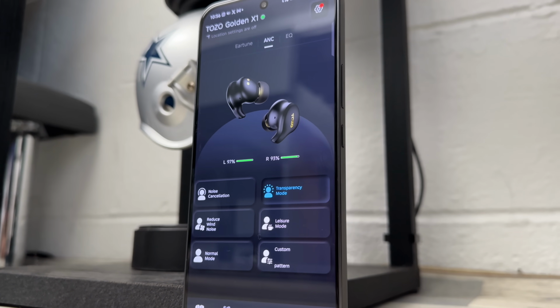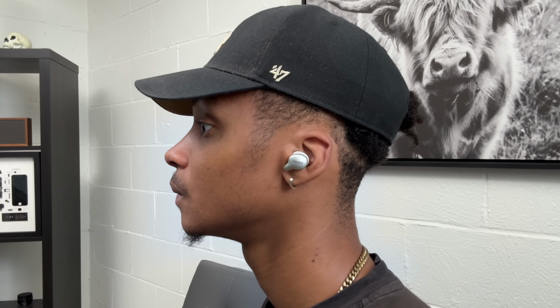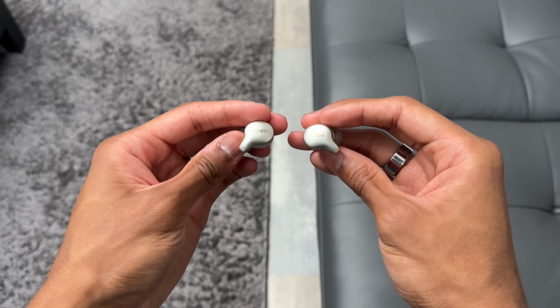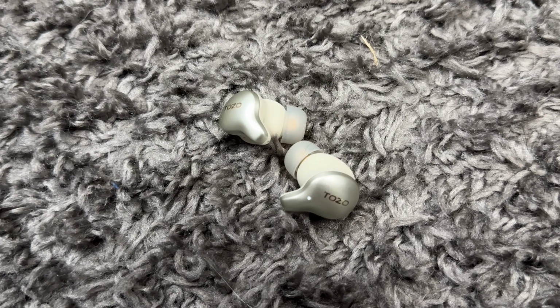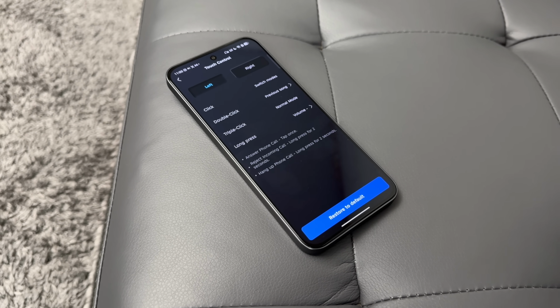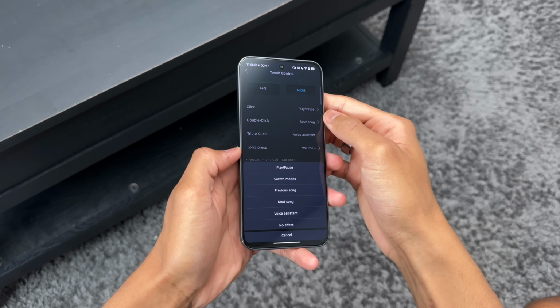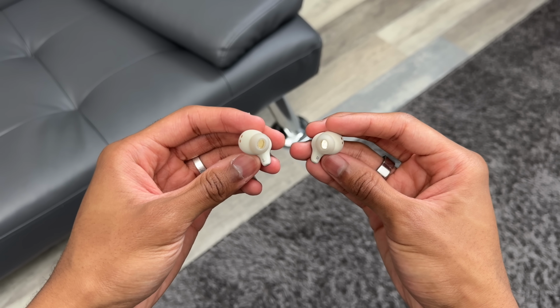Now, when it comes to features and connectivity, we got Bluetooth 5.3, so pairing is quick and the connection is stable. I tested them about 10 meters away from my phone with a wall in between, and still no dropouts. Multi-point pairing works exactly how it should. I had them hooked to my laptop for editing, and when my phone rang, they switched instantly to take the call. Touch controls are responsive and customizable in the app. You can change what single, double, and triple taps do. The only thing is though, like most touch buds, if you adjust them while wearing a hoodie, you might skip a track.